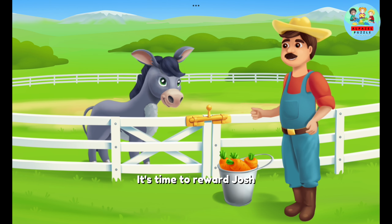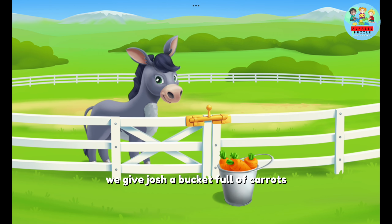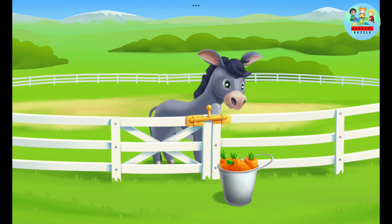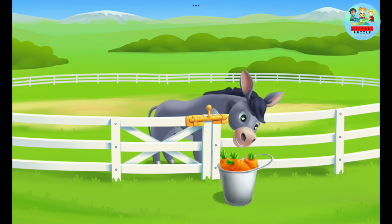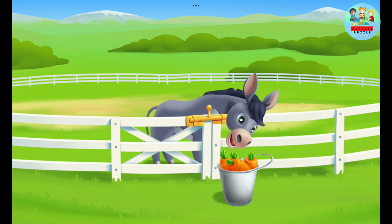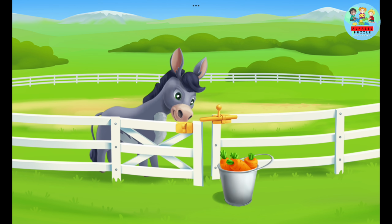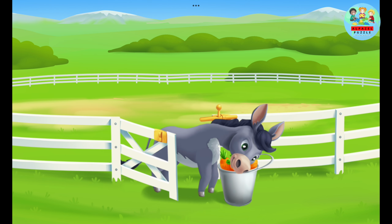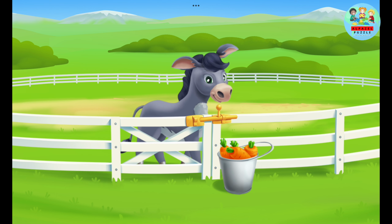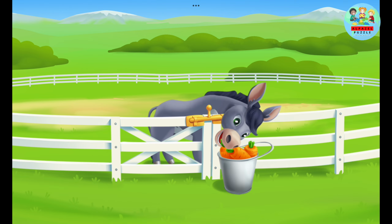It's time to reward Josh, who has worked hard to entertain the kids at the fair. We give Josh a bucket full of carrots. Yum, yum, yummy.